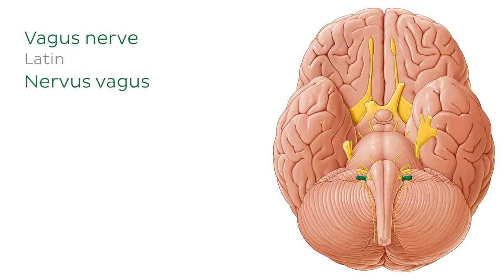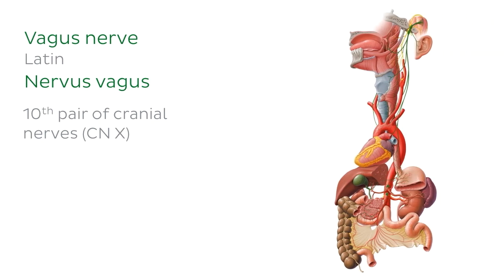The vagus nerves are the 10th pair of cranial nerves, and it's the longest of the 12 pairs of cranial nerves. The name comes from the Latin and means the wandering nerve, which describes its wide distribution throughout the body, as we can see now on this image. It performs many important roles within the parasympathetic nervous system.